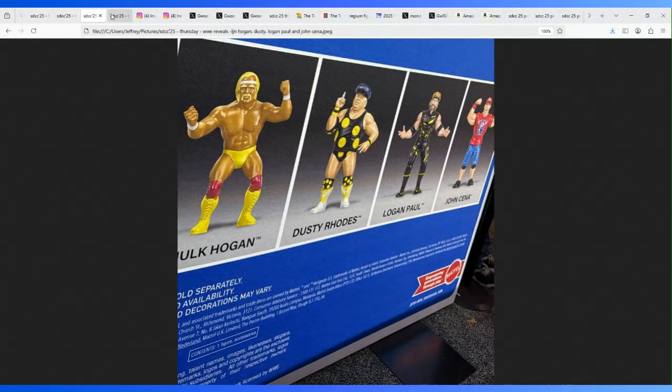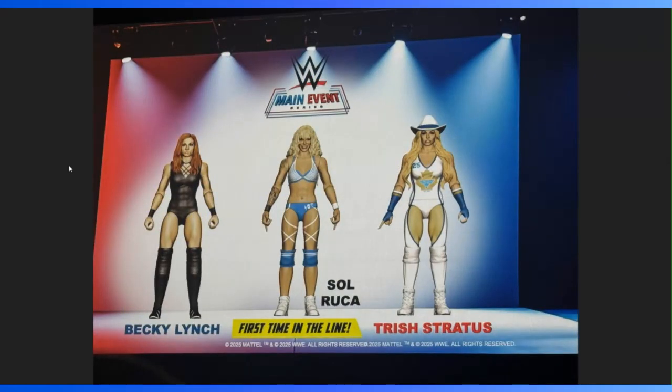And then we go into the main event line, and we got Becky Lynch. This is their new name rebranding for the basic set. Becky Lynch looks solid, but we got Sol Ruka. She's about to snatch some souls. This figure looks pretty cool.